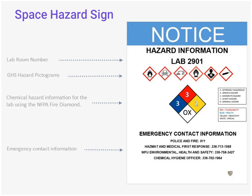Outside each lab space is a space hazard sign. On the sign, you will see the room number, the hazard pictograms indicating chemical or physical hazards that may be present within the laboratory, the chemical hazard information for the lab using the NFPA fire diamond, and emergency contact information.